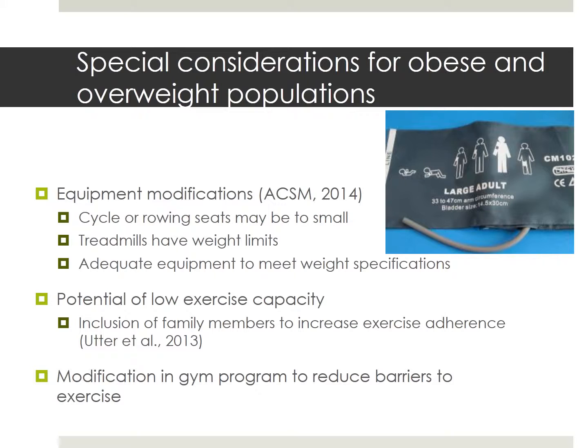It is also important to recognize the potential exercise capacity among obese and overweight population. To overcome this, previous studies have suggested the inclusion of this and the use of regular group meetings with exercise coaches to set activity goals, which may be beneficial to clients. A low initial workload may also increase exercise adherence.